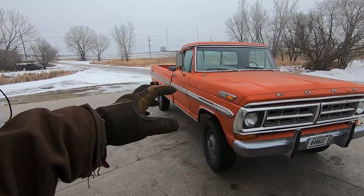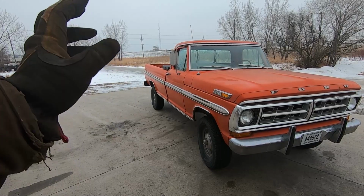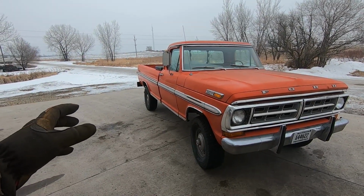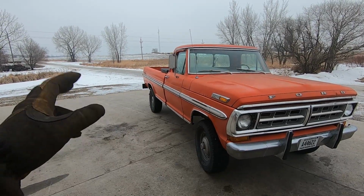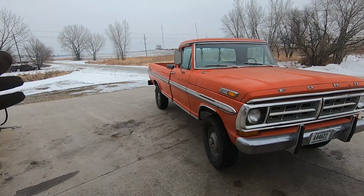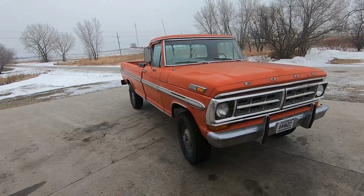I'd sold this like a year or two earlier, and I knew the guy was never going to do anything with it, so I called him up and he said, sure enough, I still got it, haven't done anything with it. I'll sell it back to you for what you sold it to me for. So I went and picked it up. Like I said, I bought it from the second owner, and then from the fourth owner who didn't do anything with it. Me being the third owner, I didn't do anything with it other than I got the 390 fired up.